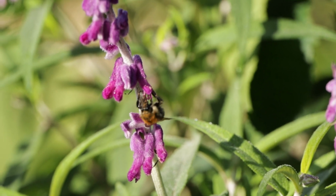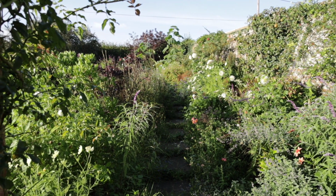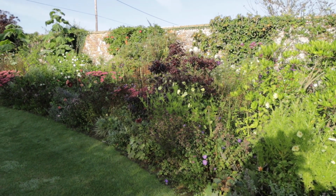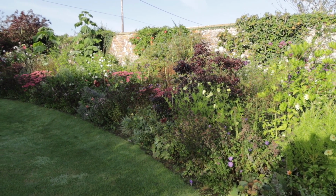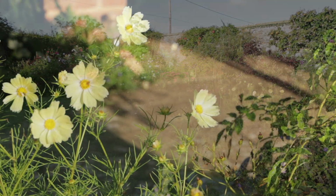And through here, in this bed, there's a lot of repetition of colours. You've got the sedums dotting along, which interact with the various things with purple foliage. But there's also the paler colours, the whites and the yellows.